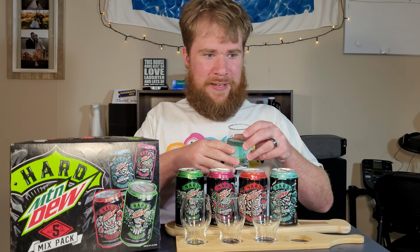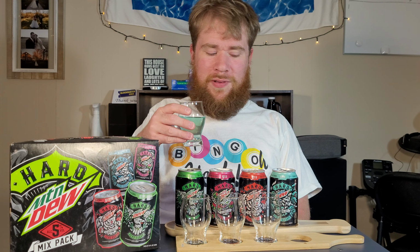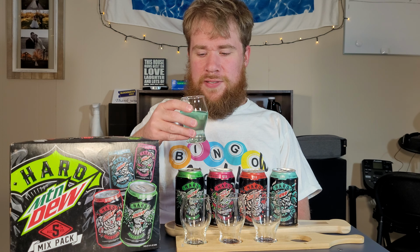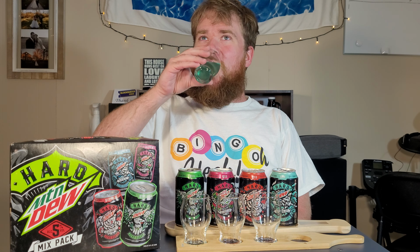We'll see what this tastes like. Because there's also a diet Baja. There's a Baja Blast Zero at the moment. And I'm thinking it's going to taste pretty close to this. It smells like Baja Blast. This has got to be good.